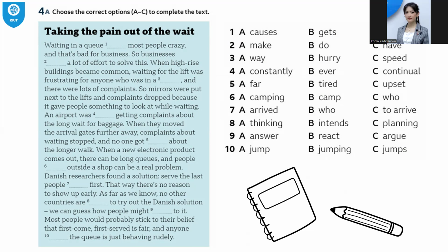The correct answers are drives, make, hurry, constantly, upset, camping, to arrive, planning, react, and jumping. Well done. This exercise helps you practice vocabulary and collocations, natural word combinations in English.